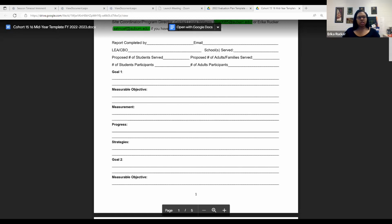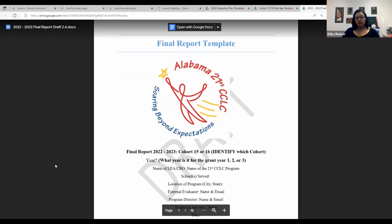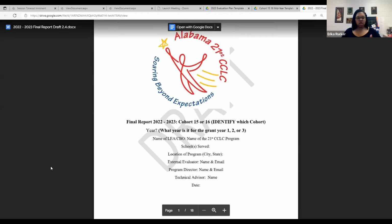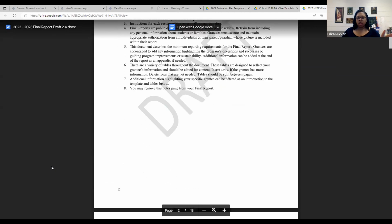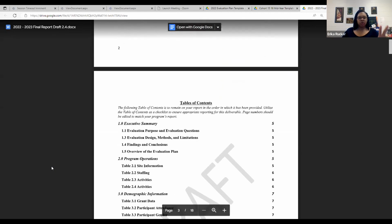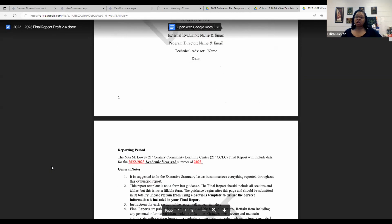So the other report that's due is your final report. It's due on September 30th, which is the end of the fiscal year. And that's due by your external evaluator. So this template literally gives you a cover page, exactly how the template should be used. We give instructions on this first page, and then we actually have a table of contents. They need to give you everything on the template.